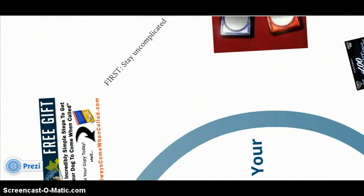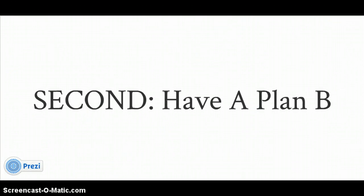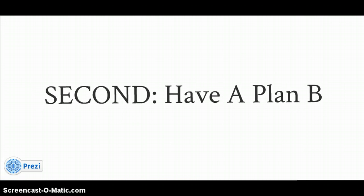But the second way James Bond can help you is to have a plan B. If you ever notice, James Bond, he tends to get in a tight situation, and he always has a plan B to get out of it. And it's the same thing with teaching your dog to come when called. You need to make sure that you have a plan B, because every dog is a little different. And if you're teaching your dog to come to you and you're not getting very good results, you need to be able to switch it up. So you need to have a plan B.